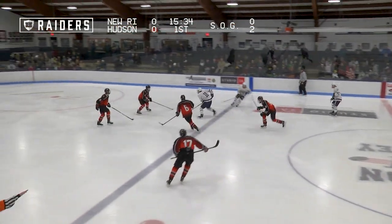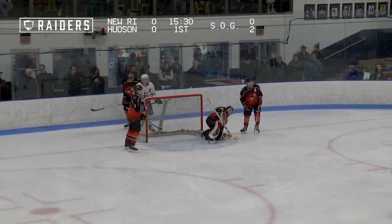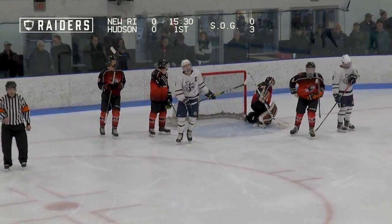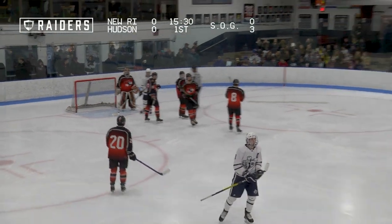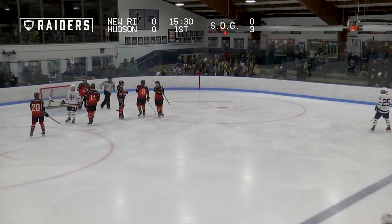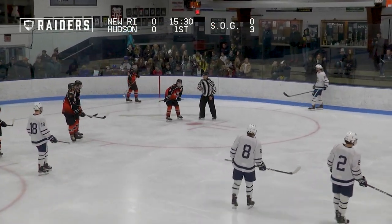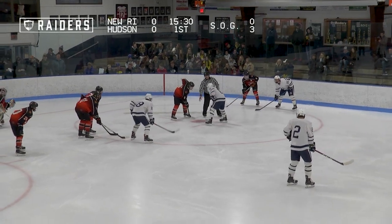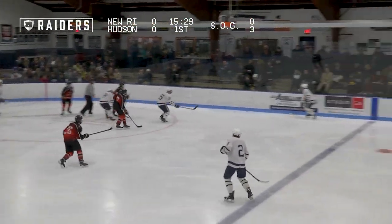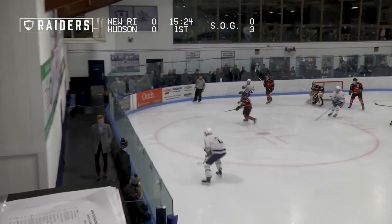Nice feed up to Hansen. Hansen over the blue line. Works around two. Tries to just chip one five-hole. Trying to catch that goaltender, maybe cheating over to the other side as he could have gone for the wraparound. Nice play. We'll get a face-off to the left of Milton. Yeah, good pressure by Hansen. Just flying. Really is, yeah. Get the radar on that guy sometime. He's got some serious ice speed. You're going to see him all night tonight making plays.